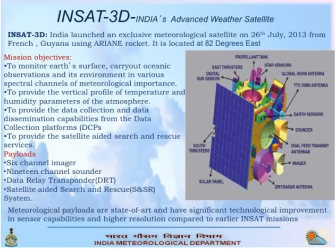INSAT-3D is an advanced meteorological satellite which was launched on 26 July 2013 from French Guiana using an Ariane rocket, and it is located at 82° east. The mission objectives are to monitor the Earth's surface, carry out oceanic observation and its environment in various spectral channels of meteorological importance, to provide the vertical profile of temperature and humidity parameters of the atmosphere, to provide data collection and data dissemination capabilities from data collection platforms, and to provide satellite-aided search and rescue services.